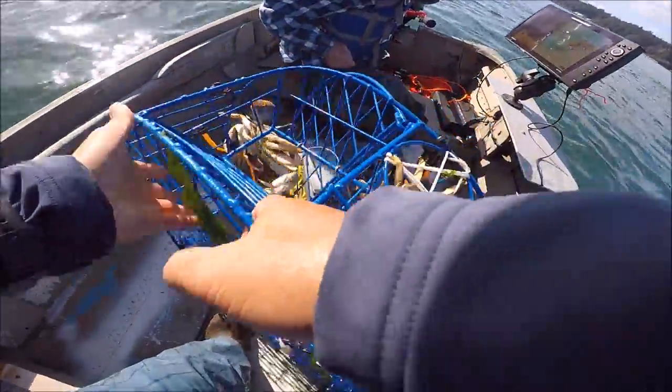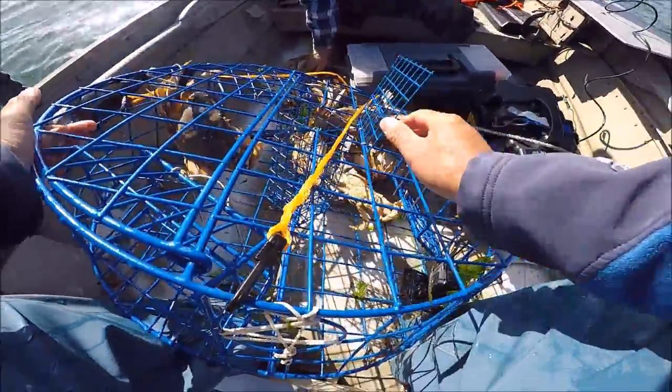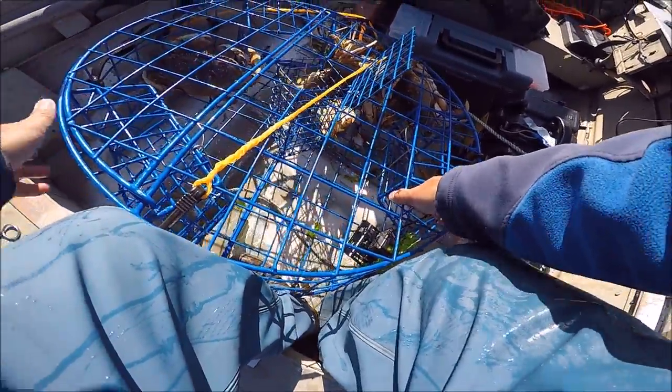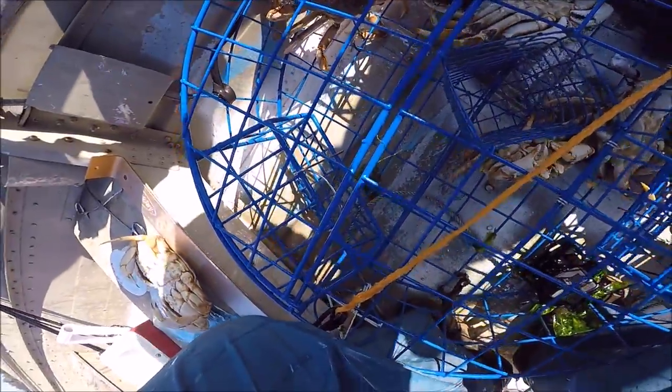Oh, dang. Yeah, the lid came out, that's why. What did? The lid popped out. Oh. Yeah, keep him there. I'm gonna grab him really quick. Grab the other one. He's not.